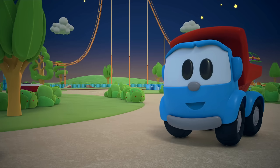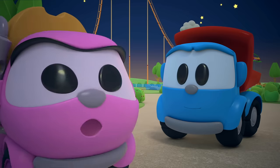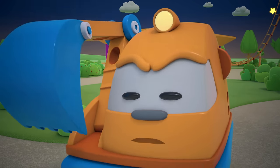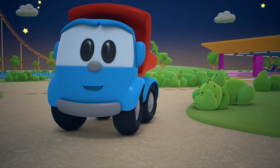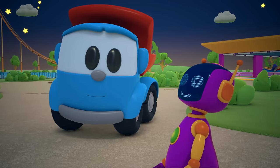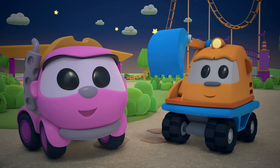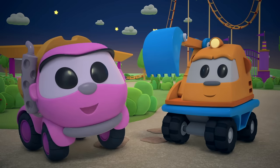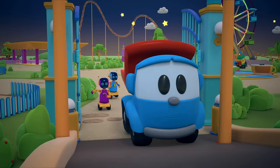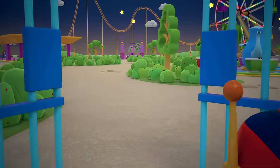What if we put together a telescope? Yes, yes, yes! Let's take a look at the stars. What do you mean, stars? It's time for bed. Okay, then we'll make it in the morning. Hooray! We'll meet at the farm in the morning. A wonderful idea. Everyone needs their sleep to gather their strength.